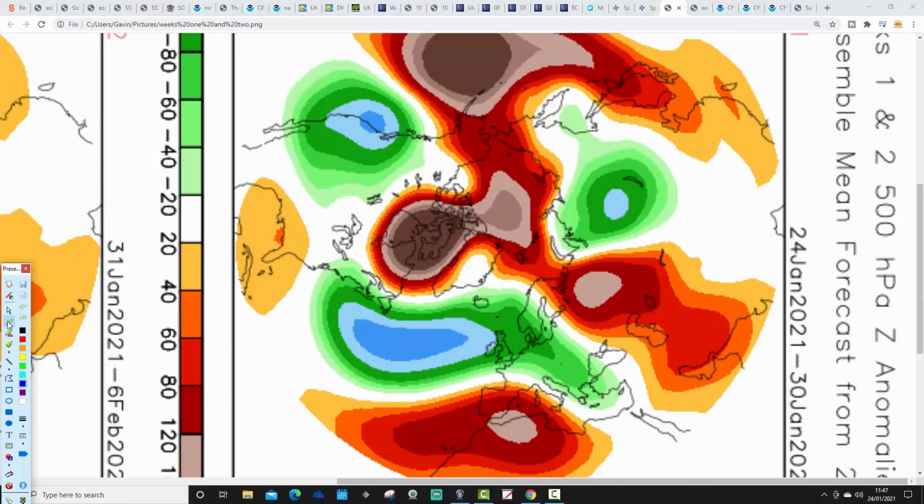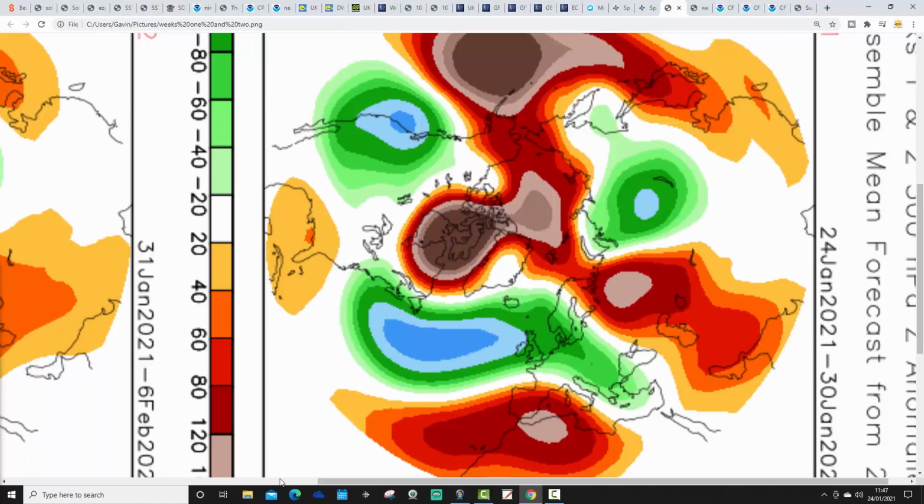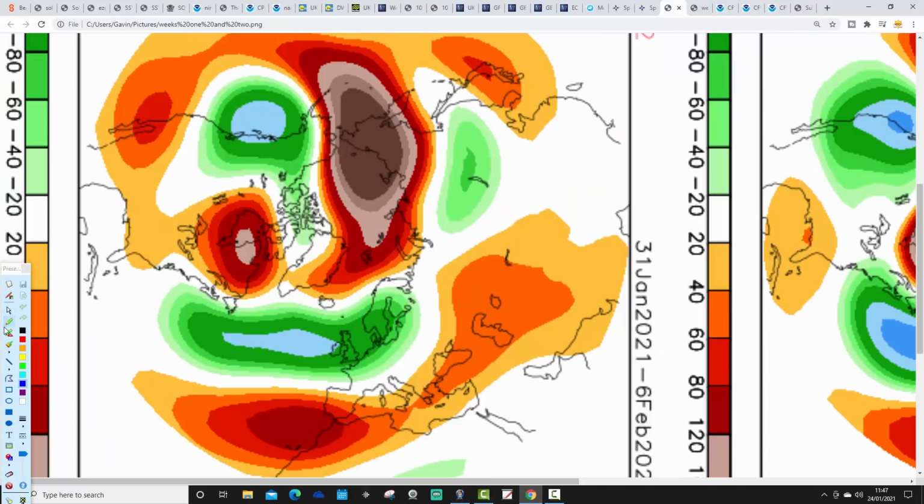CFSv2 finally, so these are 500 millibar heights broken down to week periods. The first week period will take us from the 24th to the 30th of January. The coming week will have low pressure in the Atlantic and will bring in a westerly wind, high pressure down to our south. Atlantic driven unsettled bouts of rain, and there could be some snow mixed in at times as well. Week 2 is going to be the 31st of January to 6th of February.